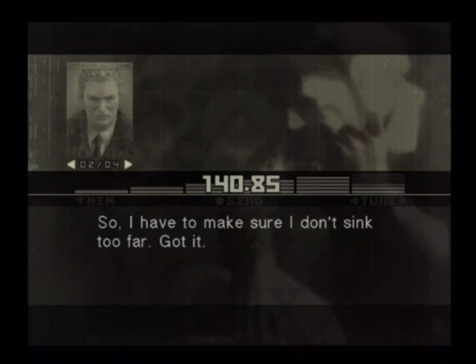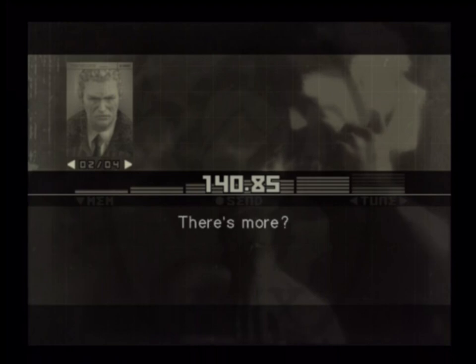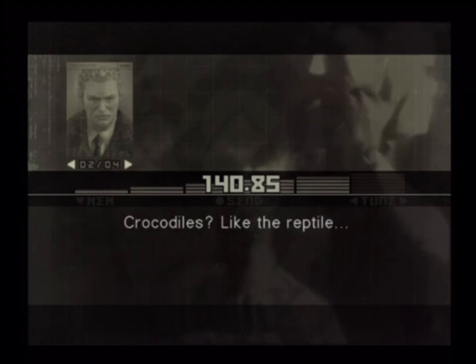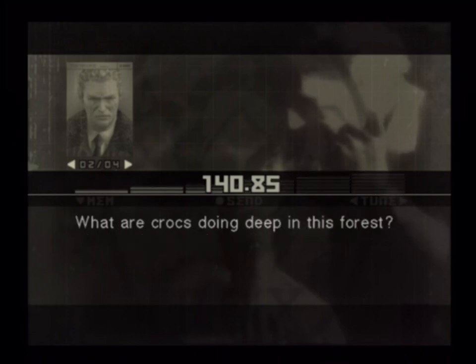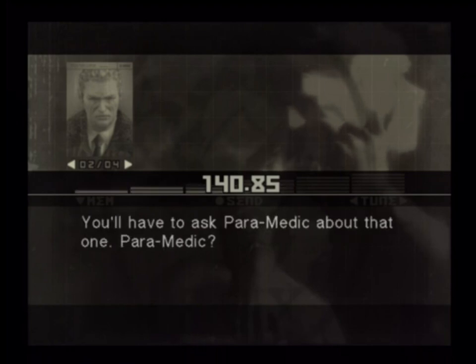So, I have to make sure I don't sink too far. Got it. Snake, wait. There's more. Yes, what? Crocodiles. Crocodiles? Yes, crocodiles. Like the reptile. That's correct. More accurately, they're Indian gavials. What are crocs doing deep in this forest? You'll have to ask Paramedic about that one.